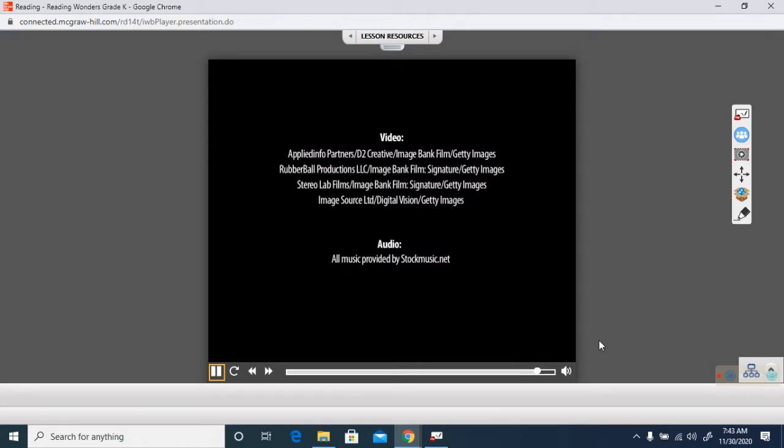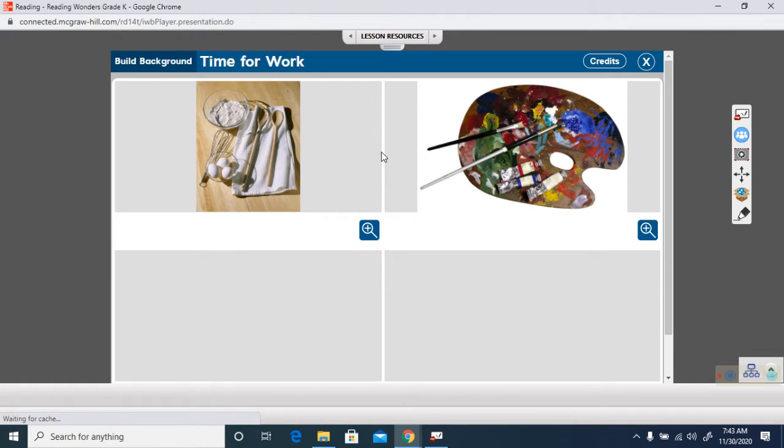So we've talked about tools before. Do you remember? Tools are things that help us to work or to learn. And in this case, it was different tools that they used to do their job to help them work. Let's look at these.